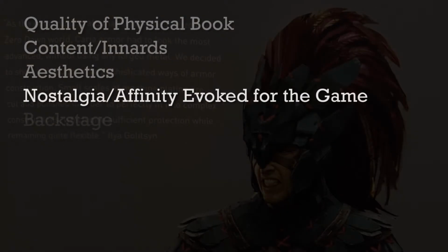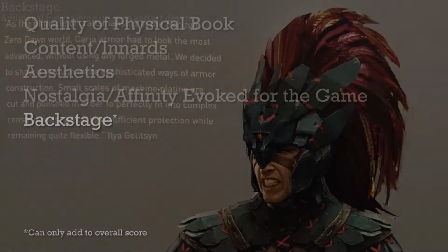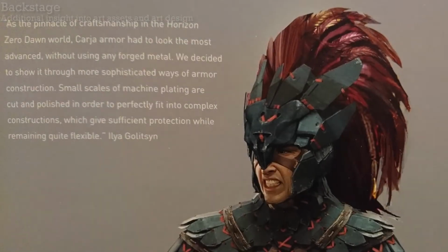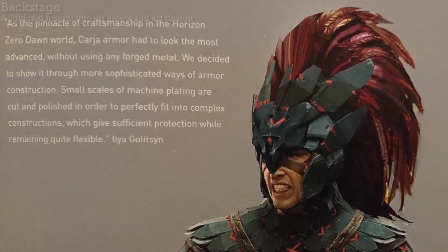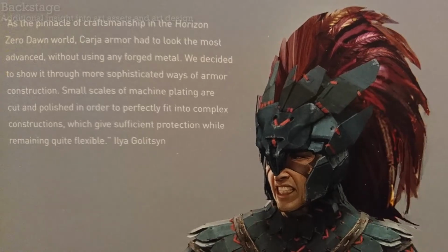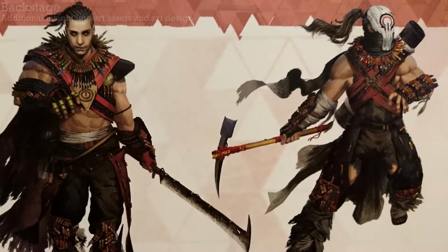Alright, what kinds of things does the book reveal about the game's development? Well, as noted previously, there's a number of excerpts from the artists themselves about what they created and what factors they considered while they were designing things. There's a number of details that I didn't notice while playing, like how the Banuk decorate themselves with machine parts in order to be one with them. And on the other hand, how the Eclipse decorate themselves with military props, like shell casings.